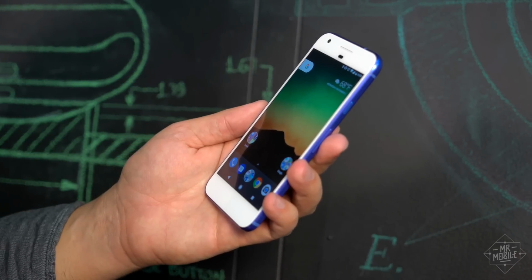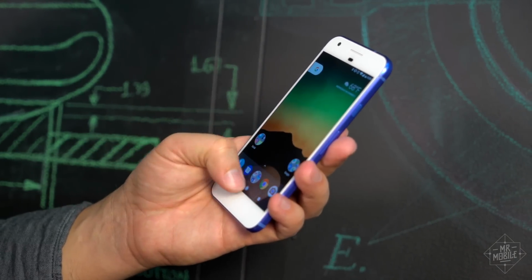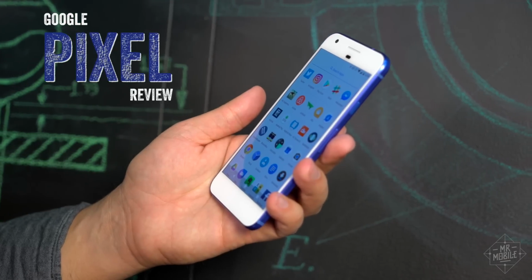You'd have an all-new Google phone, a phone called Pixel. This is the MrMobile Review.